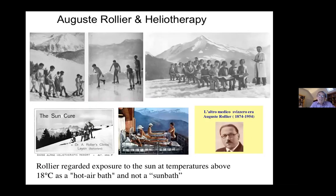And then after that, folks started to really think about sunshine, because obviously sunshine is the best natural source of light. With folks like Auguste Rollier, who opened clinics up in the mountains, in the Alps actually, and you can see lots of folks here outside in the snow, soaking up the sunlight. Rollier attributed the need to be up in the mountains to the temperature, saying that if you went on the beach and lay in the sun, you only got a hot air bath and not a medical treatment. But in actual fact, I believe it's partly due to the low oxygen tension you get up in the mountains.